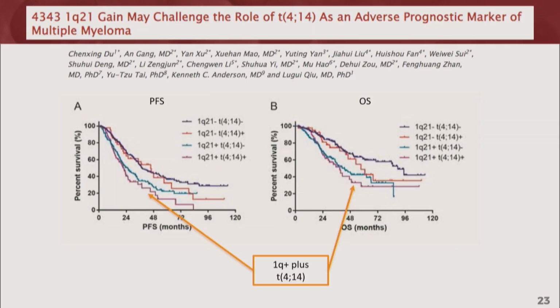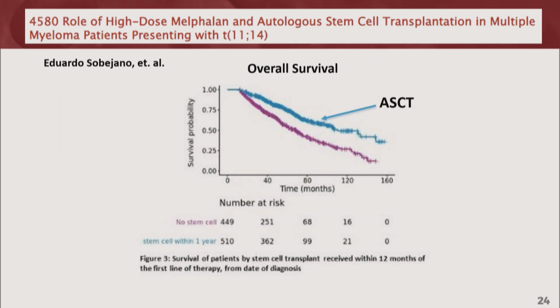And so what did we see presented here? There are several things interesting here. This is data from China, from Tianjin, where they have a huge database with good FISH testing. And you can see here for both PFS and overall survival, the combination of the presence of the 1q21 gain and t(4;14) is definitely the most important negative combination. So we do need to be aware of that, and we're looking to assess 1q plus more routinely.